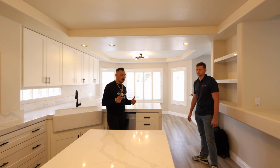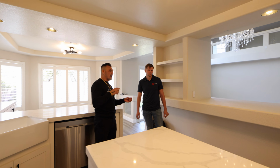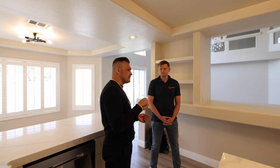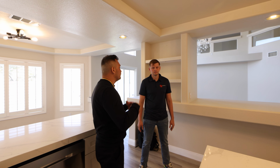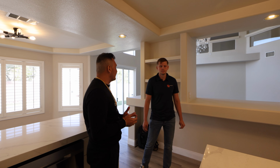So as far as the design, how did you guys get the design and the layout? Kind of walk us through the process. So when somebody contacts you, right? Like, how does that start? Does it start off with a budget, or they just say, hey, this is what I want, then you just give them a bid? Like, how does that work?